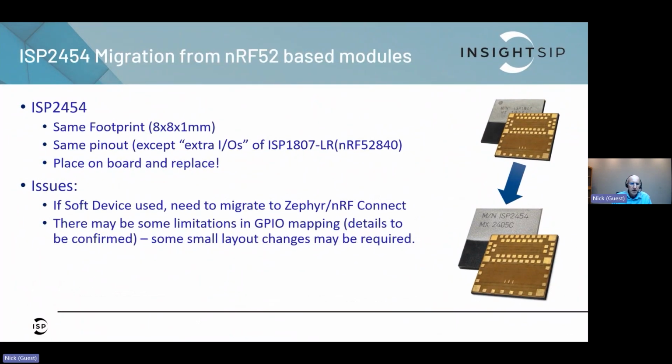So in terms of migration, as I said, it's the same footprint, it's the same pinout, apart from the fact that, as I mentioned earlier, the 1807 has extra IOs, so obviously you can't match all of those just because the 2454 doesn't have as many IOs, so it's just impossible. And so it really would be just a question of putting it on the board and replacing it in most cases, or many cases.